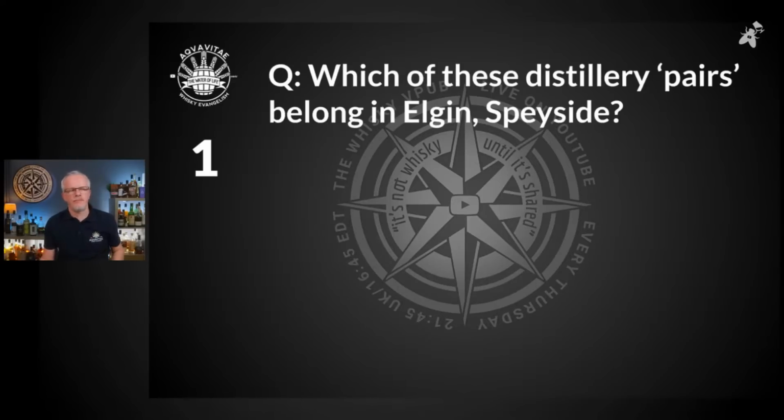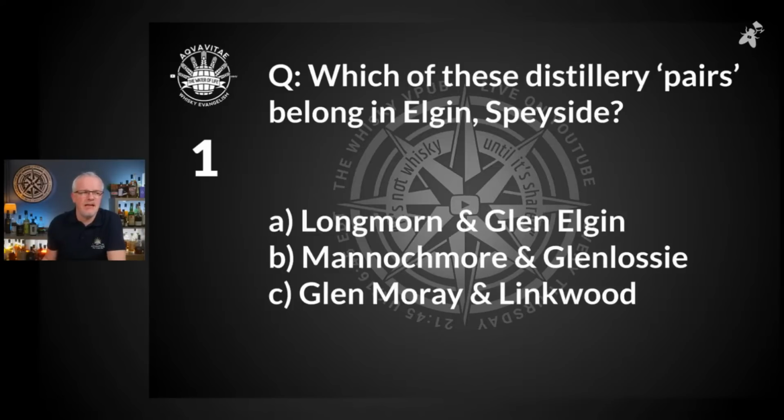Question 1. Which of these distillery pairs belong in Elgin, Speyside? So Elgin is the town in Speyside I'm talking about, and it's a very loose concept of pairs. These are not genuinely pairs, but what I'm asking you is, is there a pair here? Which of them belongs in the town of Elgin? We always start easy, so this should be easy. A, Longmorn and Glen Elgin. B, Mannochmore and Glenlossie. C, Glenmoray and Linkwood.